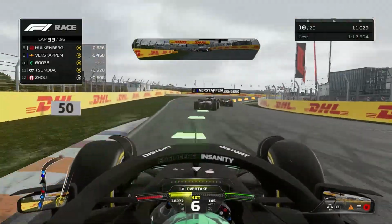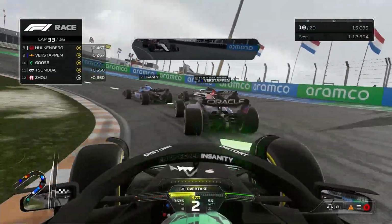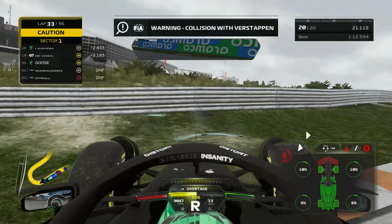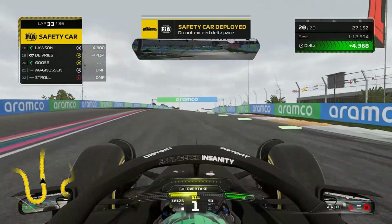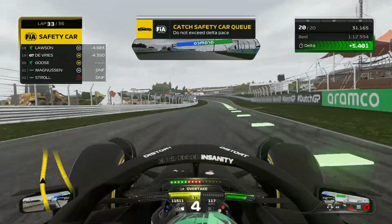He eliminated Verstappen out of the race. How, Verstappen? He started last. Oh no! Oh, Verstappen, you are so dead now. I mean, yeah, the Goose was very aggressive and knocked himself out, but Verstappen.